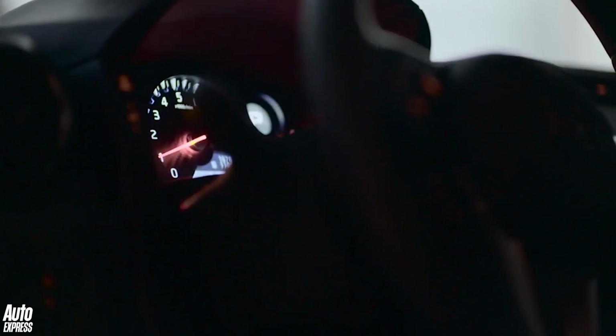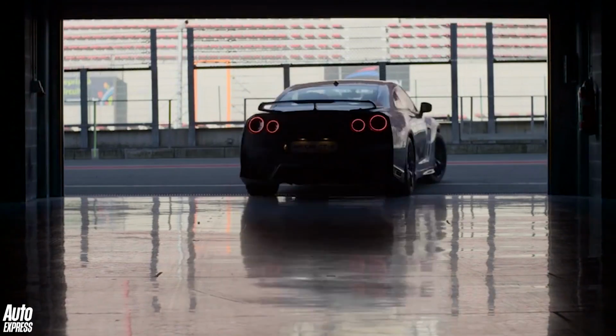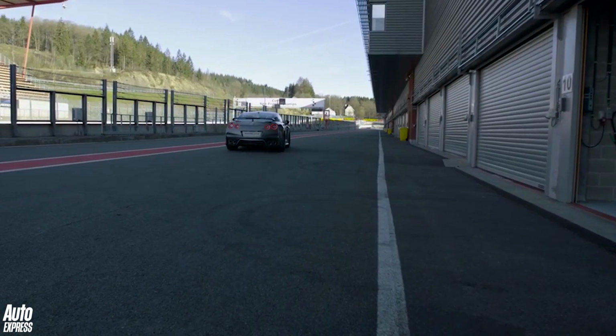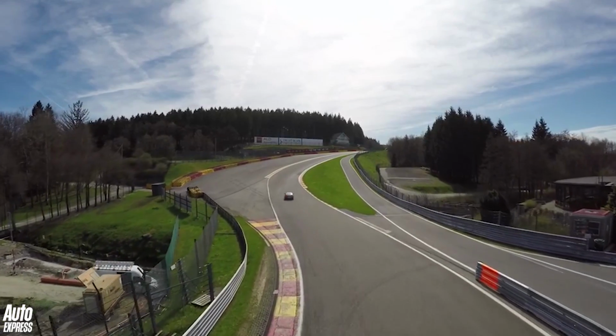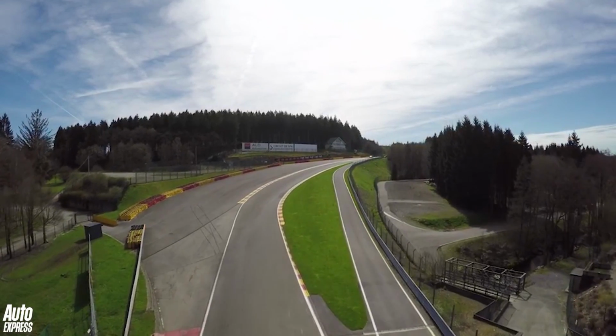Despite its flaws, you can't help but admire the GT-R. If outright performance and pure speed is what you want, then you can't do much better. Plus, it's slightly easier to live with day to day and still incredibly practical. And all of this for £80,000. The GT-R remains the ultimate supercar bargain.